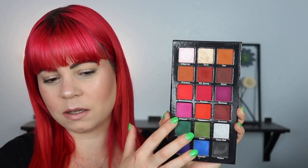But I'm thinking, what if I put all of the pinks on my lower lash line? So I will start with this in the inner part of my lower lash line and then go into this.